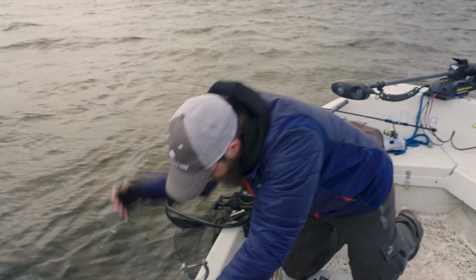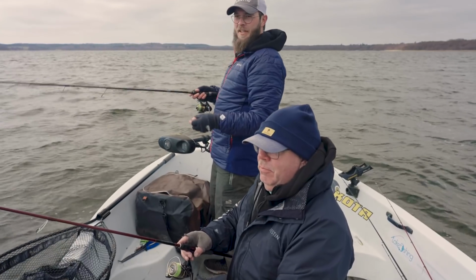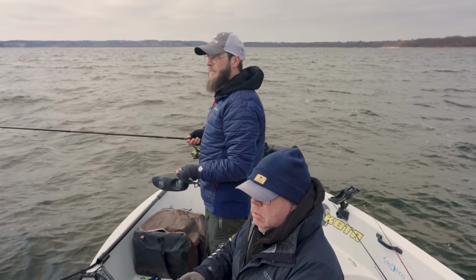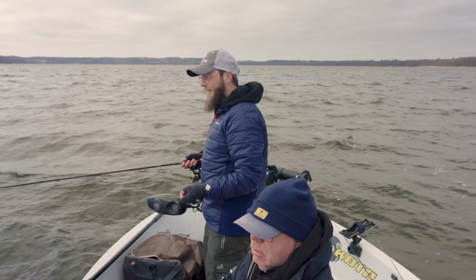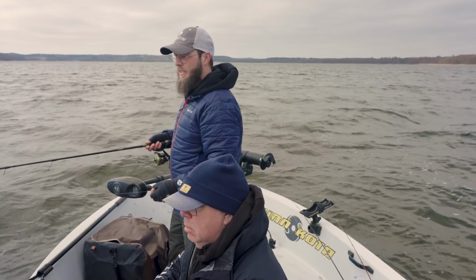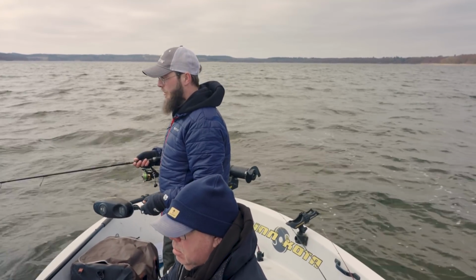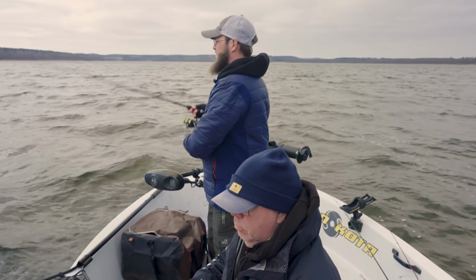Beautiful. Another tank. We've been drifting around in the same area for a couple of hours now and found the perch on the side scan. It's pretty clear that the school is just a few perch, like 3 to 7 perch, and they are not standing that close to each other. That's the thing with some of the big perch.